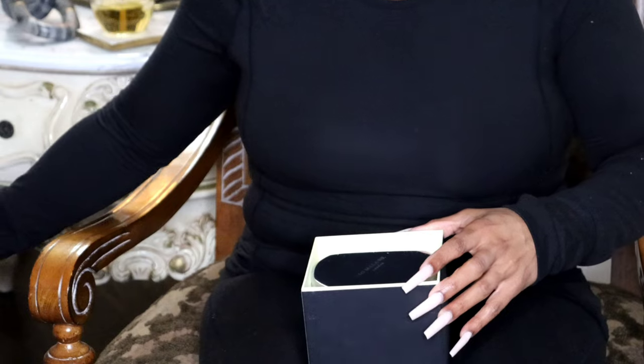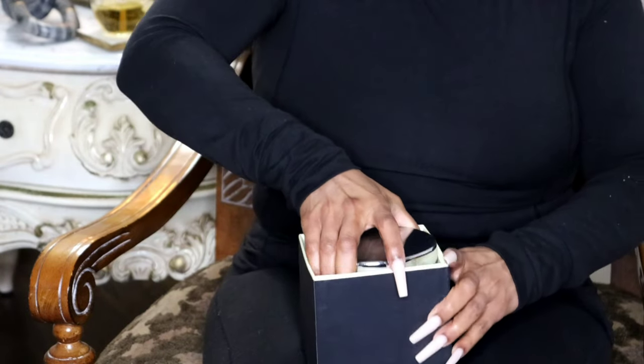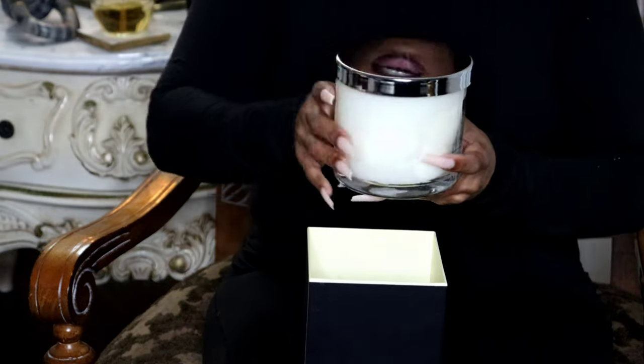Okay, I'm just in love with the whole packaging situation. And this candle feels like a ton of bricks.